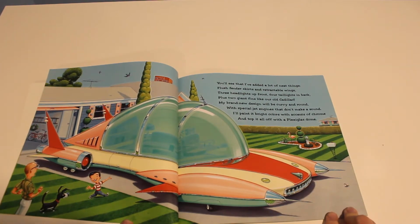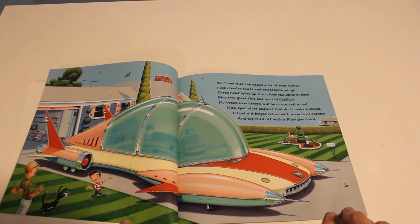You'll see that I've added a lot of neat things. Flush fender skirts and retractable wings. 3 headlights up front, 4 taillights in back. Plus 2 giant fins like our old Cadillac. My brand new design will be curvy and round, with special jet engines that don't make a sound. I'll paint it bright colors with accents of chrome and top it all off with a plexiglass dome.